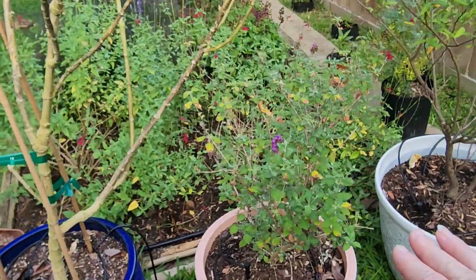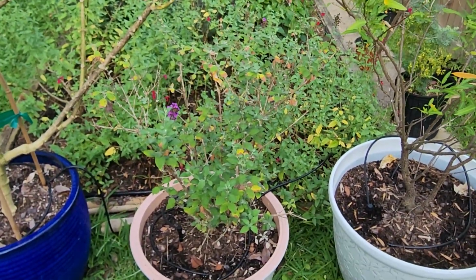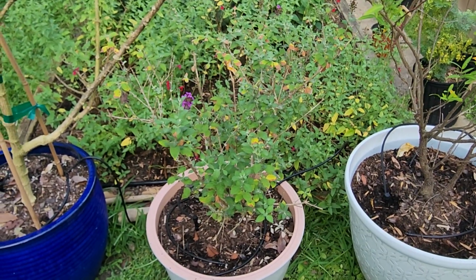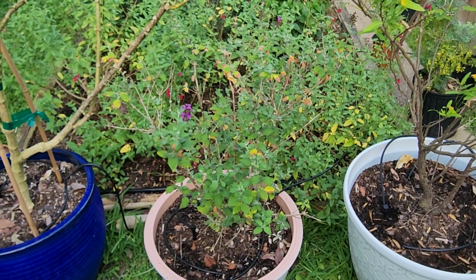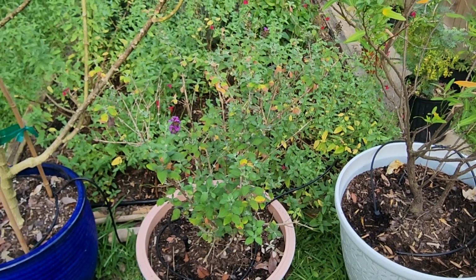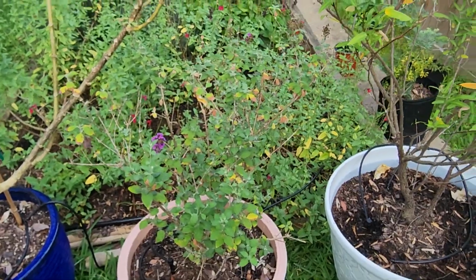My Miss Violet butterfly bush has not done well for me, and I have had it in a pot for a year now, and it just says, I don't think I like this spot. So I'm either going to keep it here and try to see what happens this year, because it does have a little bit more sun, but it just is not happy.